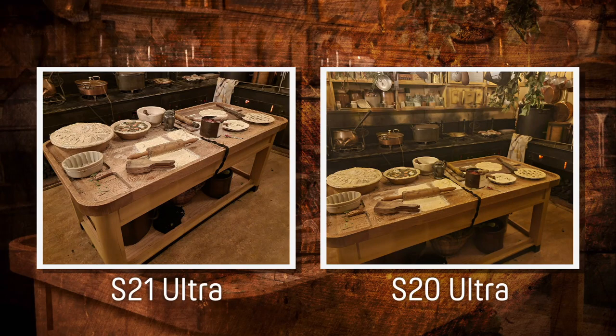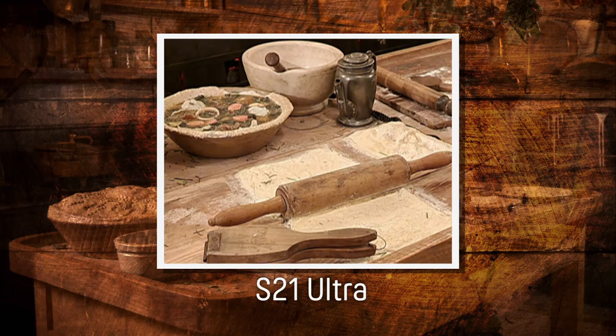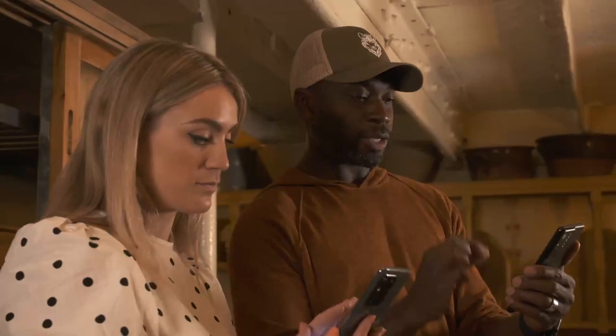Both phones picked out the details of the pots in the background, but the S21 is slightly sharper. Yours definitely has the lead there. You know, if we're talking about sort of reducing noise, it feels like yours has done a better job of doing that. Victory to me, yes!